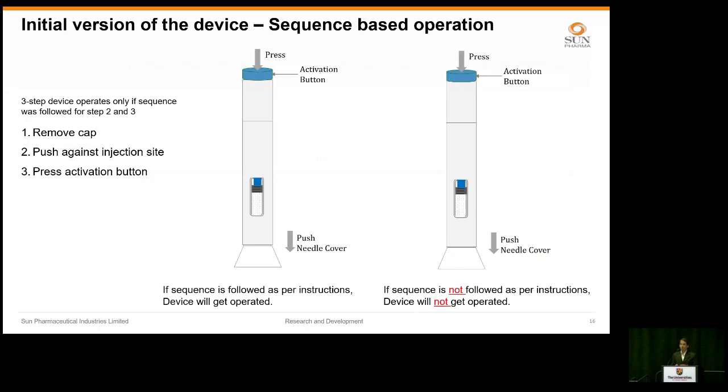Here I would like to provide some information about how exactly the sequence-based operation worked at the initial approval. In sequence-based operation, it is a 3-step device because there are 3 major steps. The first step is to remove the cap. The second step is to push the device against the injection site, and the third is to press the activation button. Only if the sequence is followed does the device get operated. That was the initial approval. If the sequence was not followed, the device did not operate.